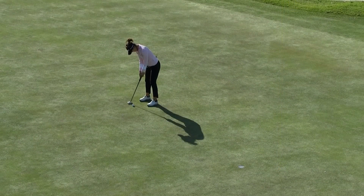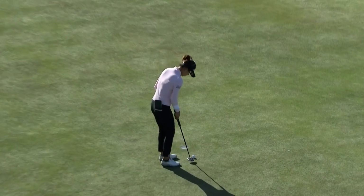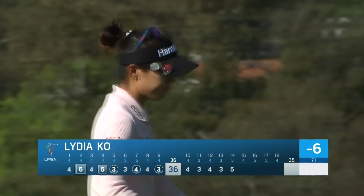These two par 5s are the only two holes on the back nine playing under par. The rest of them are playing over par, and some of them well over par. So when you get to this 14th hole, you feel like you almost have to take advantage of it. Well, if you reach in two, you feel like you have to make birdie.